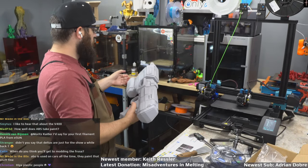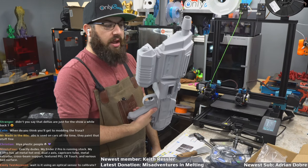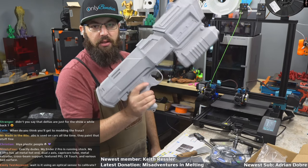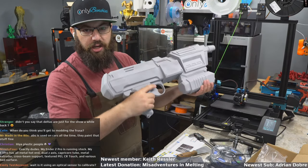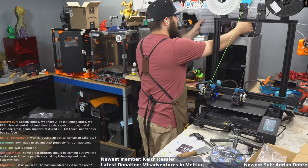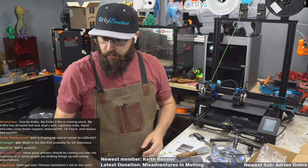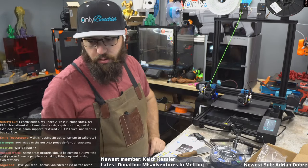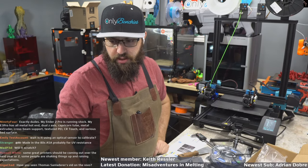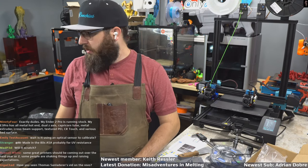Almost there. This is actually going to be the most annoying part of the entire build because everything else is big flat pieces. This is the only thing with details that I actually got to dive into and clean corners. So every other part of the build is just flat pieces. Did I say deltas are just for show? Well, yeah, but it also does work.